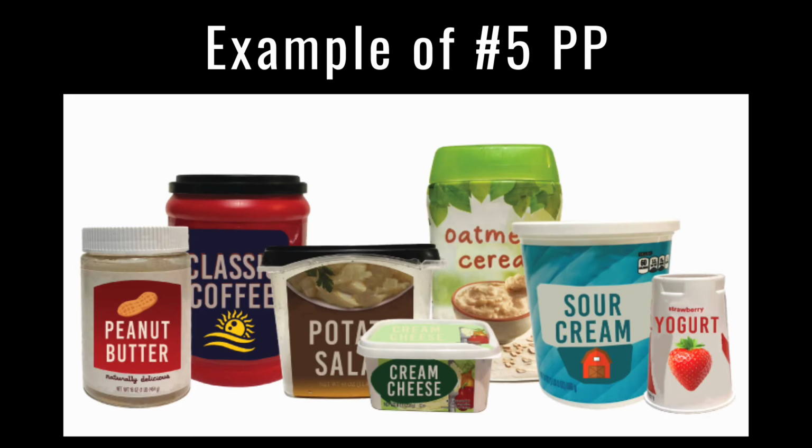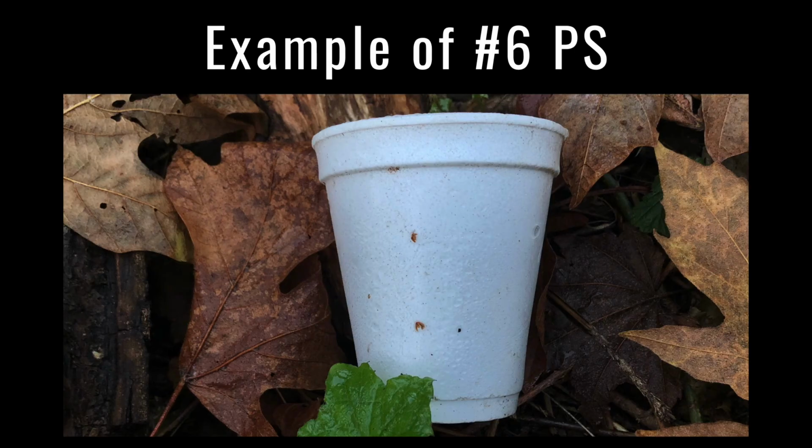And then we've got number 5 plastic, polypropylene, and that is most commonly in plastic that's used in your yogurt containers. It's a lighter weight plastic that is very common in that type of product. And then we've got number 6 plastic, which is polystyrene. You also may know it as styrofoam. That is typically not accepted in either your curbside recycling programs or even your drop-off recycling programs.